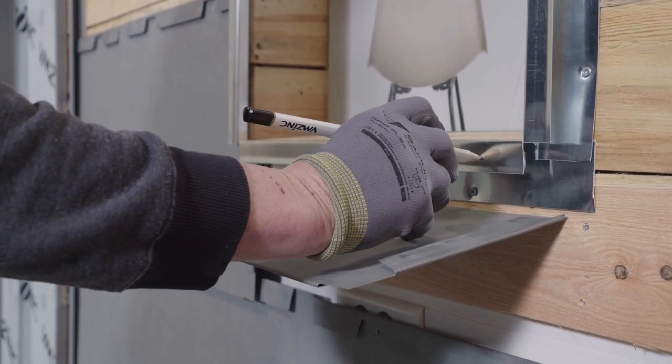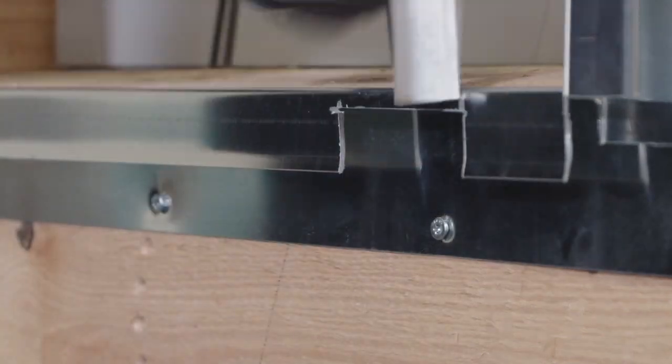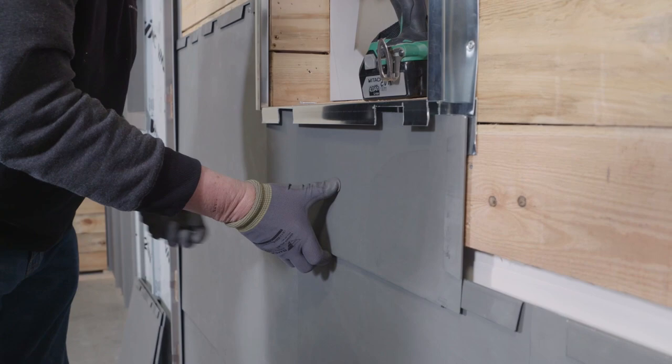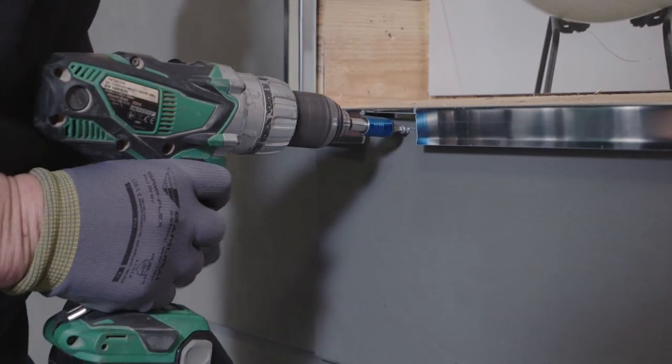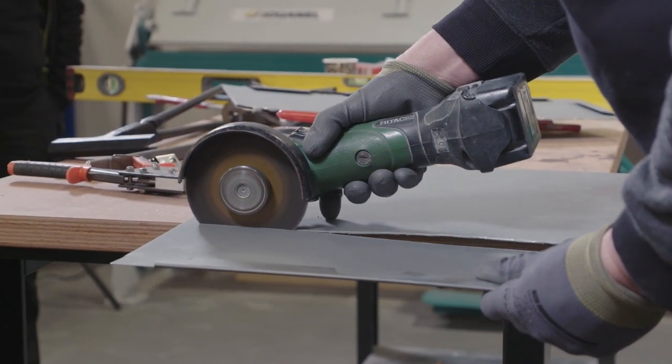The receiver strip at the sill is notched, allowing easy access for screwing in. The panel that wraps around the jamb and head is cut to size with a grinder, but shears can also be used. This panel has an additional 20mm upstand.